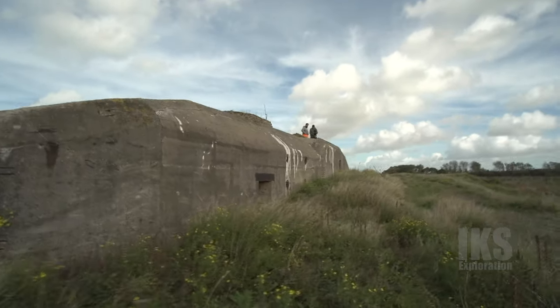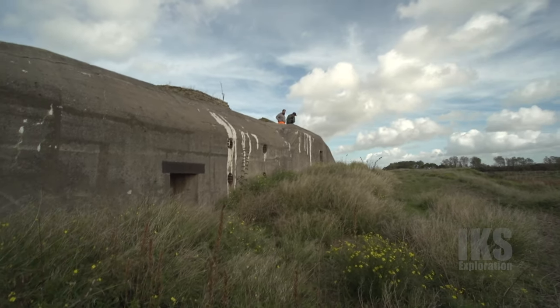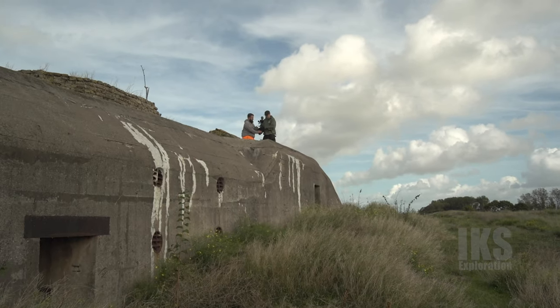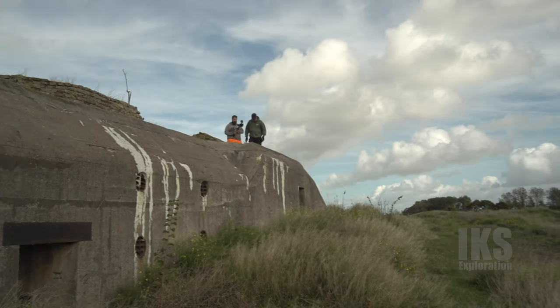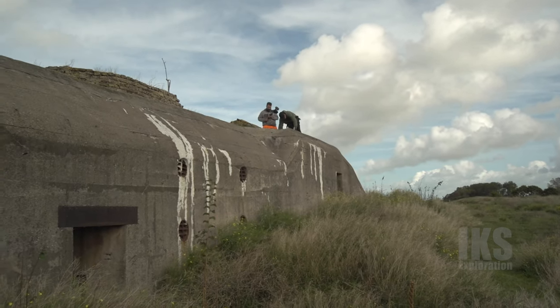Made that look really easy. It does look. Are they going down through the turret? No, but you just don't know. You pass through that in a second. Still recording? Oh, we are this time.